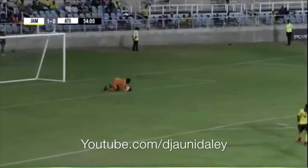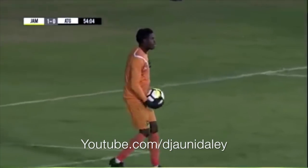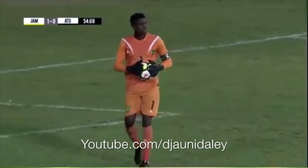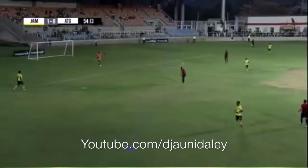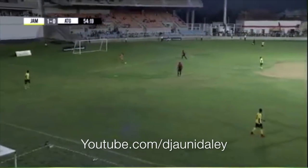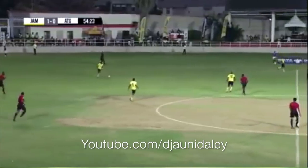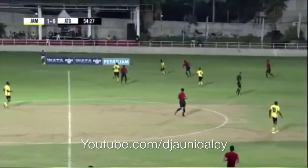Long-range effort there from Quinton Griffith, the captain. But Andre Blake, a striking orange outfit, black gloves, more than equal to the task. The Jamaican captain and the Jamaican number one. 54 minutes gone, and the Jamaicans' goal came just 4 minutes into the second half. A deflection from Akeem Thomas from a shot taken by Dane Kelly.